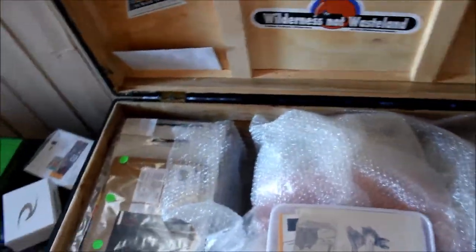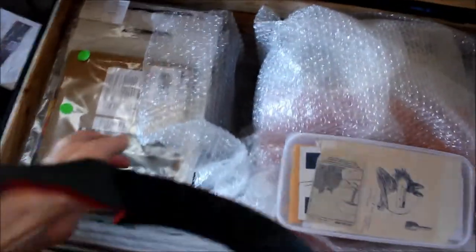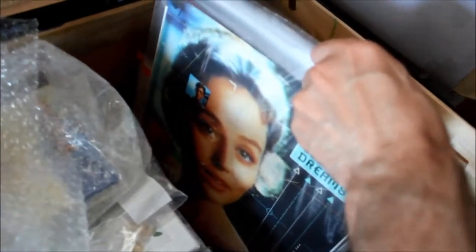Here's my big chest. And everyone likes a big chest, don't they? Let's be frank. Mostly for my LPs and my 12-inch singles. And yes, I've got a lot of bubble wrap in there. Electric Dreams there. Let's see what we've got.